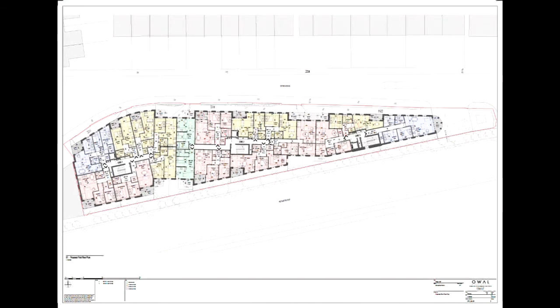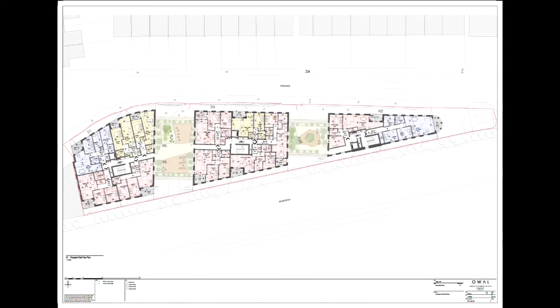And I think it's also important to note that the single aspect dwellings that are proposed all have been assessed to provide suitable standards of accommodation. So they all meet the minimum unit sizes, and they all satisfy the passive ventilation requirements of building regulation. So in terms of quality of accommodation, they provide a suitable quality.